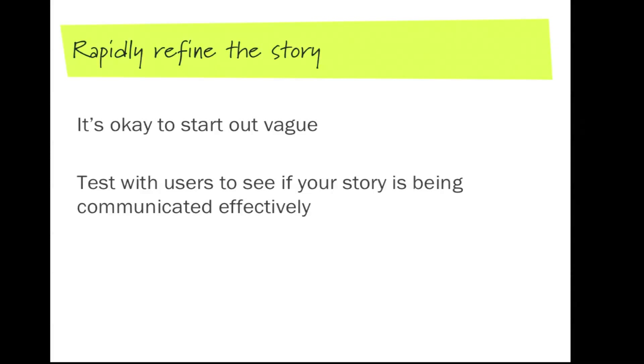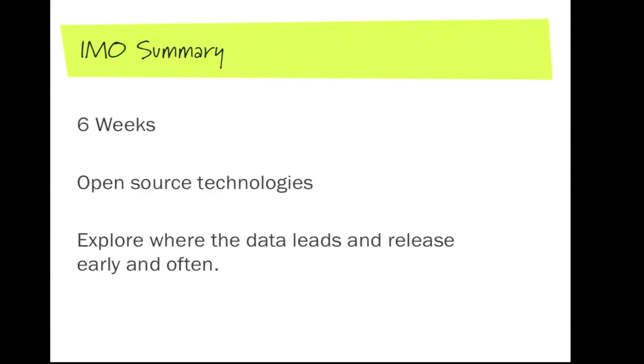The unexpected opportunities, again, is a theme to really be aware of. It's okay to start vague and be guided by the process to get to an outcome. But to make that effective, testing with users to check that you're communicating effectively is also really important. Without doing that, you can lose effectiveness with this as an approach.